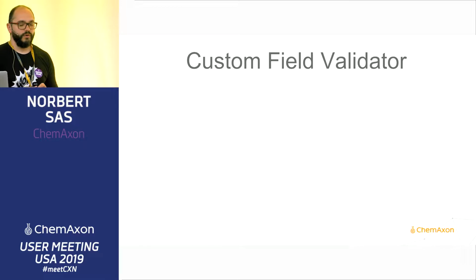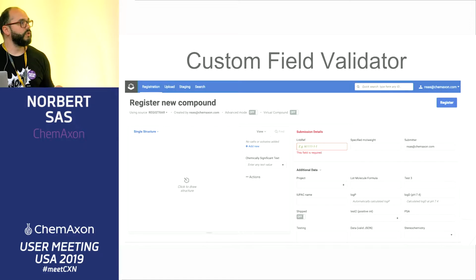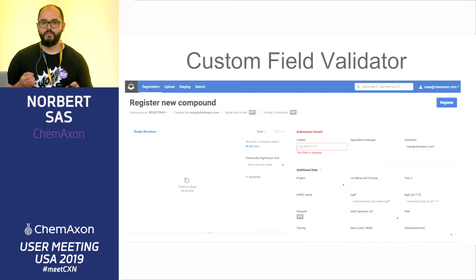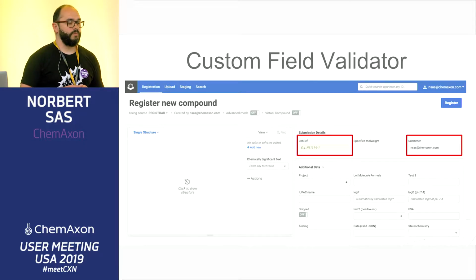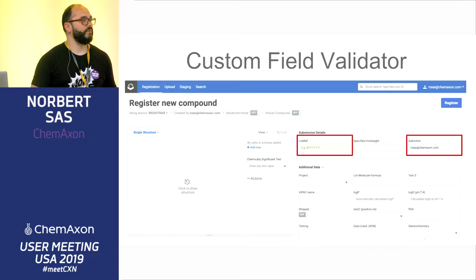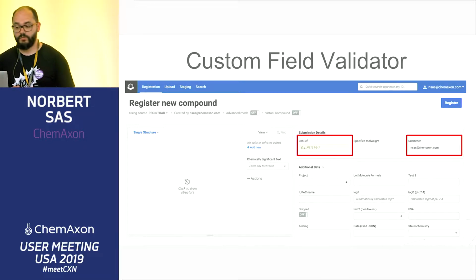The next one is the custom field validator. Those who know company registration a little bit know that you can put some validation on different fields like this one, and if you fail to comply with that validation, then it will just highlight it with red, or the system will notify you that there's something wrong with that. But what is the case when you want to make the validation dependent on the value of an already existing field? Like in this case, the submitter, so the chemist himself, would not have access to all kinds of lab notebook reference IDs, but only some defined ones. This could also be handled by a custom workflow step in a very easy fashion.